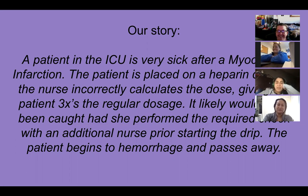Our sentinel event was a patient in the ICU who is very sick after a myocardial infarction. The patient is placed on a heparin drip, but the nurse incorrectly calculates the dose, giving the patient 3 times the regular dose. It likely would have been caught had she performed the required check with an additional nurse prior to starting the drip. The patient begins to hemorrhage and passes away.